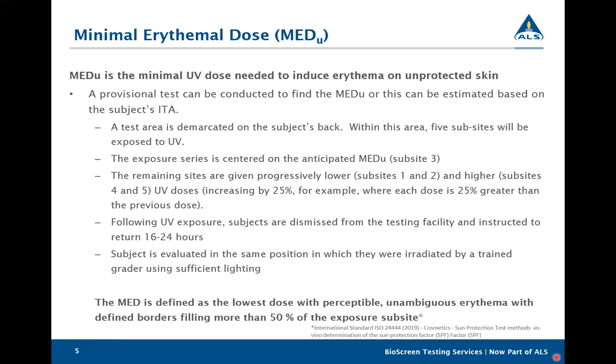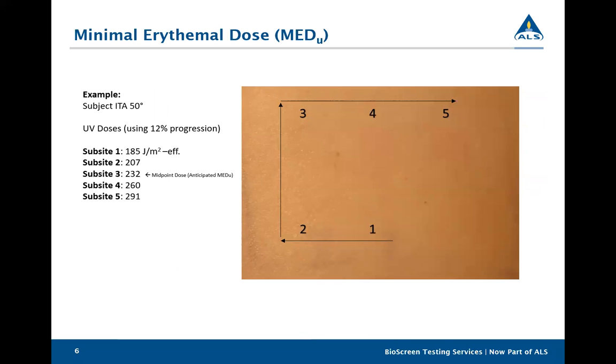The MED definition is super important because MEDs are what we use to evaluate throughout the entire test, whether it be on unprotected skin or on sunscreen or product protected. So here's an example of what we'll call an MED. This example MED was done on a subject that had an ITA of 50. So they had fair enough skin that when exposed to UV, they would produce an erythemal response. These UV doses were given using a 12% progression, and it was centered around subsite 3. So subsite 3 is our midpoint dose. It's what we expect this person with an ITA of 50 may show for an MED on unprotected skin.